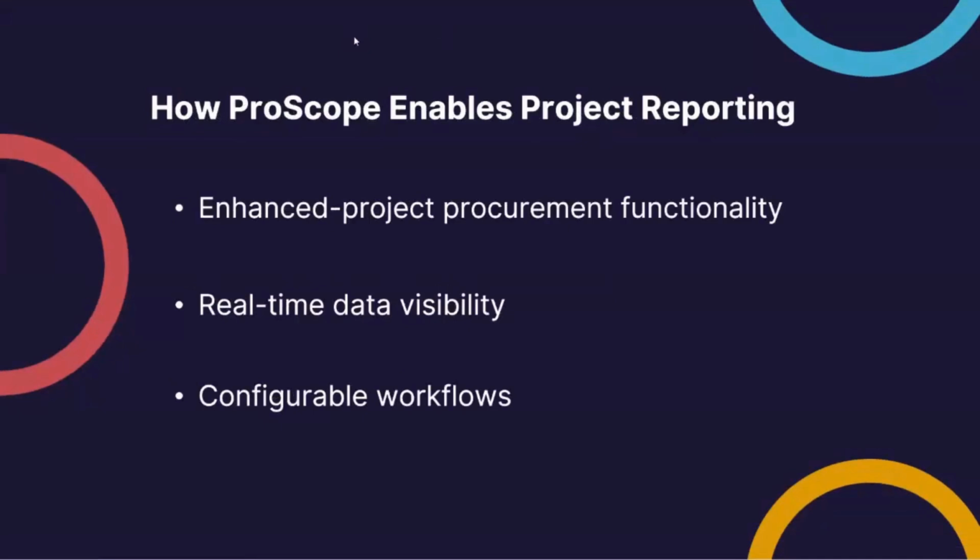Now let's move on to how ProScope enables project reporting. So what really makes ProScope really special when it comes to reporting and improving your project management process? Now, if you have previously seen the ProScope Project Procurement webinar series, you'll have seen that it really gives you that enhanced project procurement functionality. So it gives you that visibility and clarity of your entire procurement process from start to end. So everything that's happening in the middle, you're receiving goods, you're returning goods, you're purchasing goods, it all updates automatically and feeds into all of your reporting.